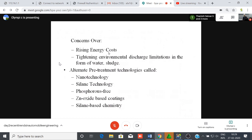To overcome these two important concerns, there is an alternate pre-treatment process developed by Chemetall company. It's called nanotechnology, silane technology, phosphorus-free zinc oxide based coating, silane based chemistry. These are a few of the names it is referred to.